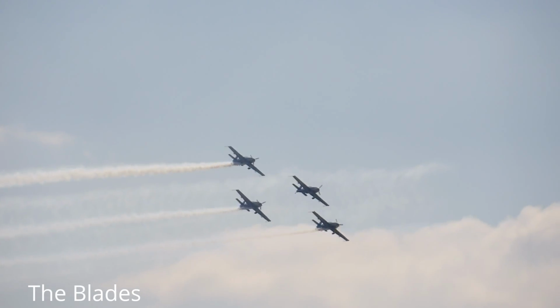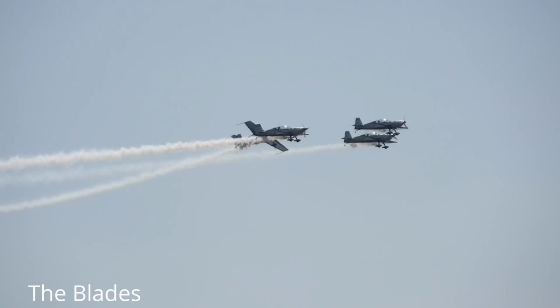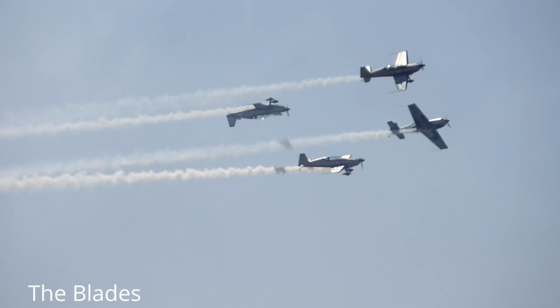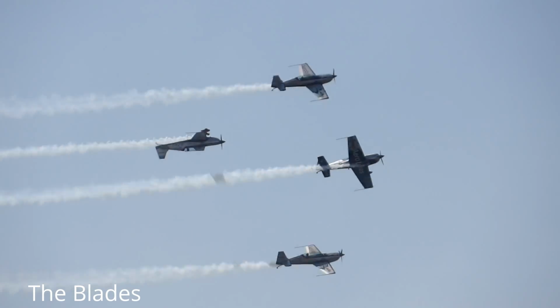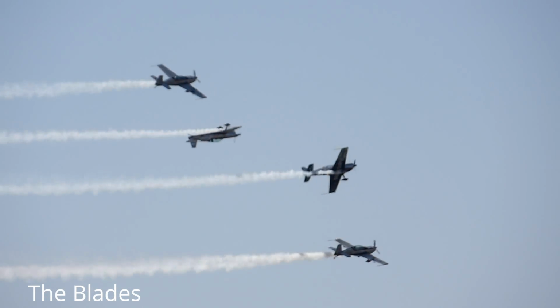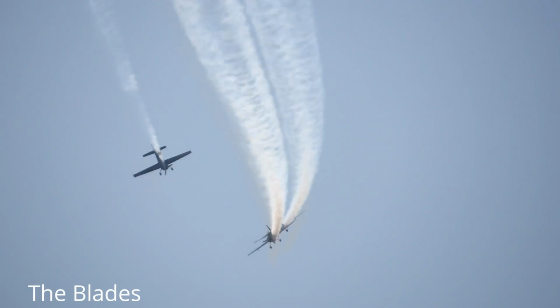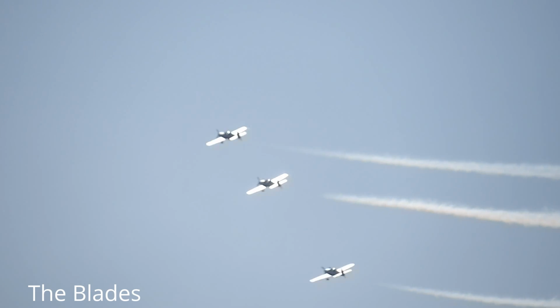The Blades were formed in 2006 by two. This manoeuvre is completely unique to the Blades. It actually has two seats, and this enables us to actually take members of the public flying with us for our unforgettable experience days. It's a fantastic.